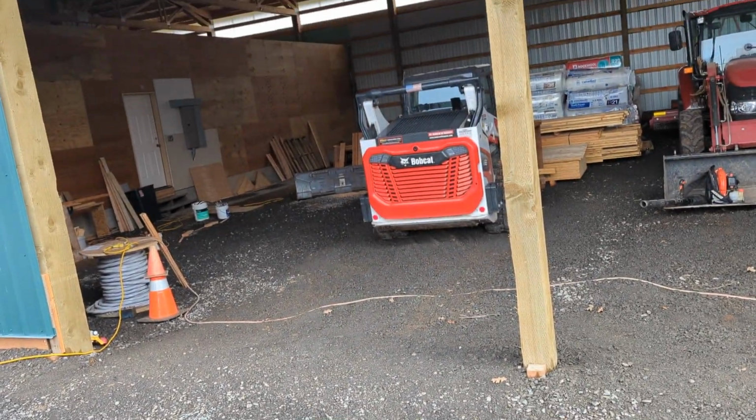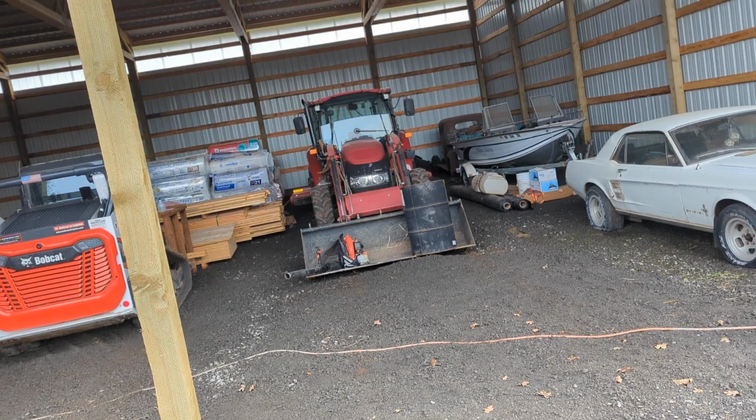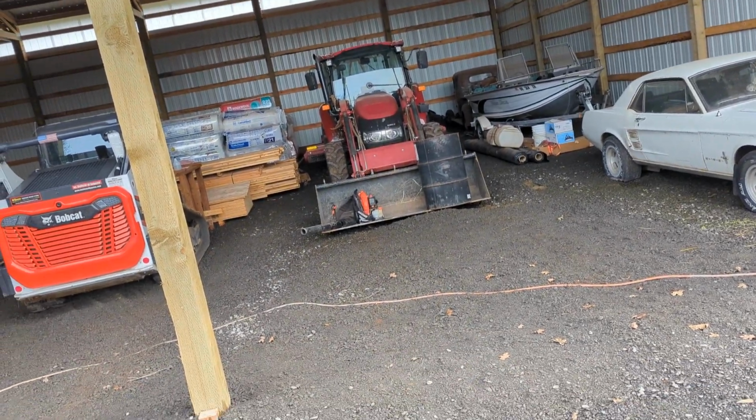This is the tour of the Hogan Enterprises HQ, and I'm going to continue the series. The Bobcat is going to get a video. The Case and probably the attachments will get a video. The pickup and trailers will probably also get a video. Basically just kind of going through backstory, why we have it, what we use it for, specs, things like that.